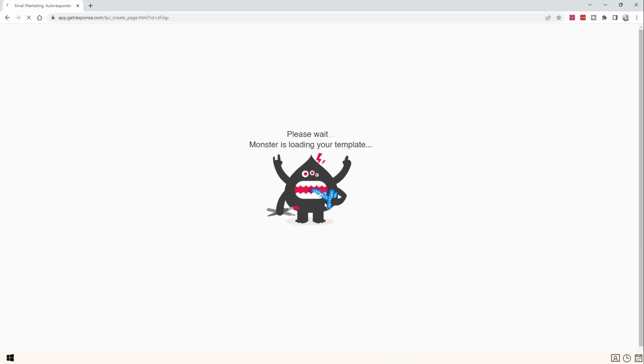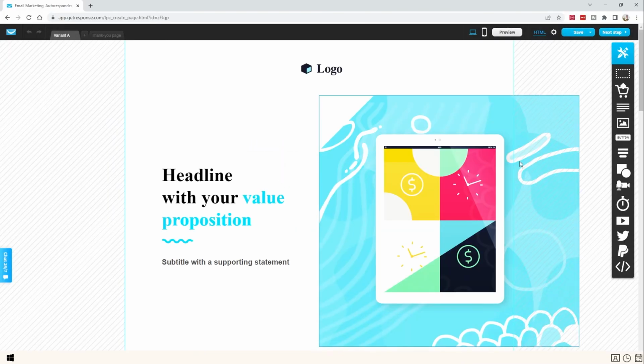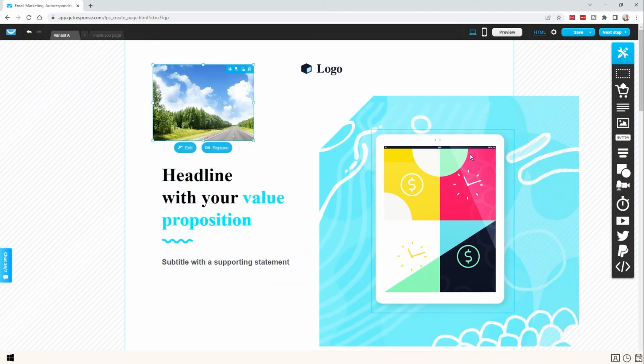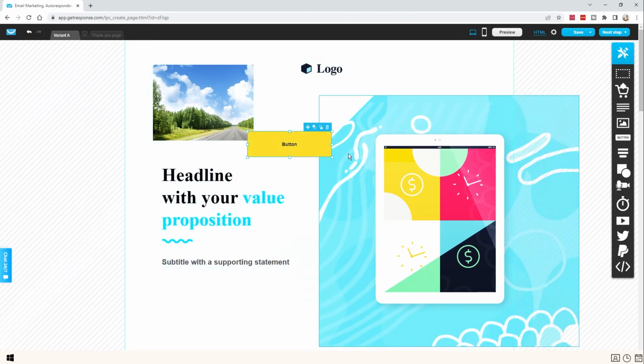In my opinion, the user interface of the landing page builder is not as good as GetResponse's website builder. So the landing page builder is older. And unfortunately, it doesn't use the same builder for all its tools. So I recommend using GetResponse's website builder to create landing pages instead of this page builder.